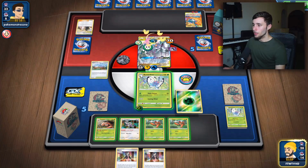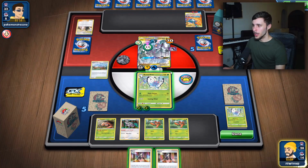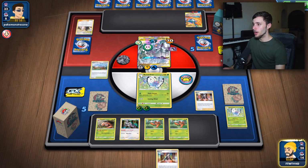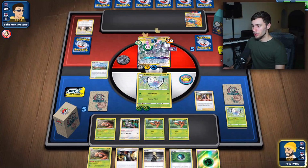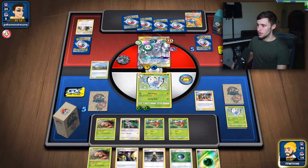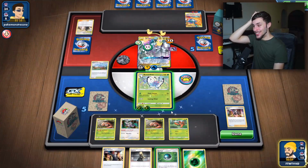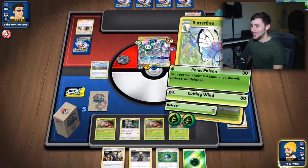Because I suspect they're going to retreat here. Right, we're also going to Cutting Wind this turn because we don't need to use Panic Poison. They're already... they get the burn, but there's still more damage output. All right. Let's Marnie. We've got the Boss's Orders there. Okay, cool. Fine with me. Now, we have to get a Caterpie.